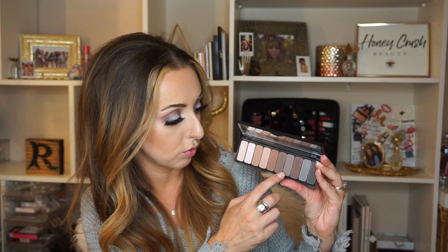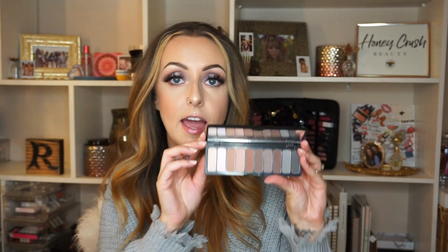I think it's really beautiful. And that's what I use this eyeshadow palette mostly for, to warm up that crease, but it still has the really nice neutral cool tones here. And I absolutely love it. I think for $10, this is an absolute must.